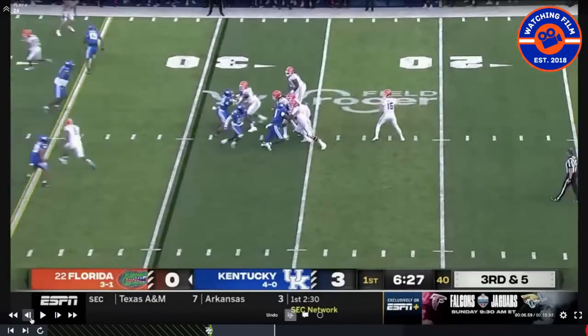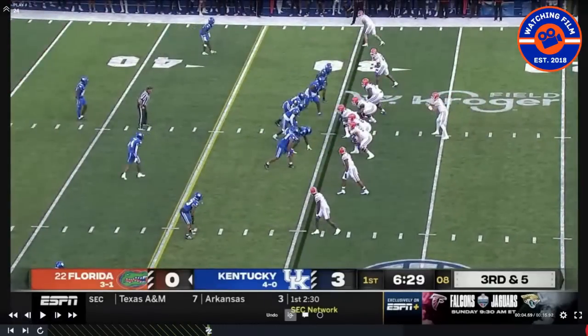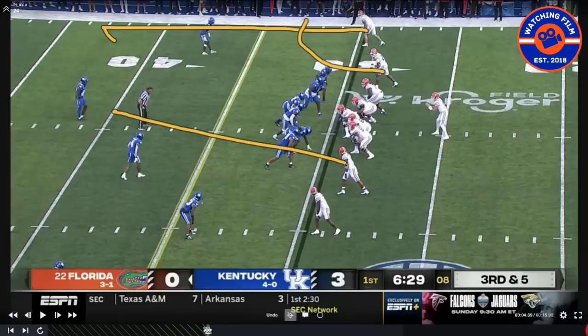Super common, interesting way to run it. So Hank is typically, right, a lot of times it'll be curl, flat, over the ball, and then same thing over here, curl, flat, right? It's curl flat with an over ball. This is a West Coast staple. Bill Walsh runs this. You see it all over the NFL. It's called Hank.